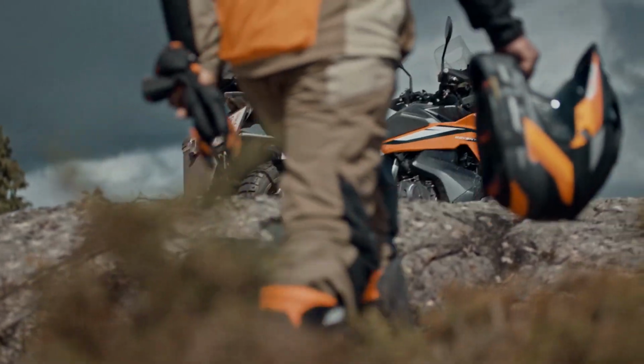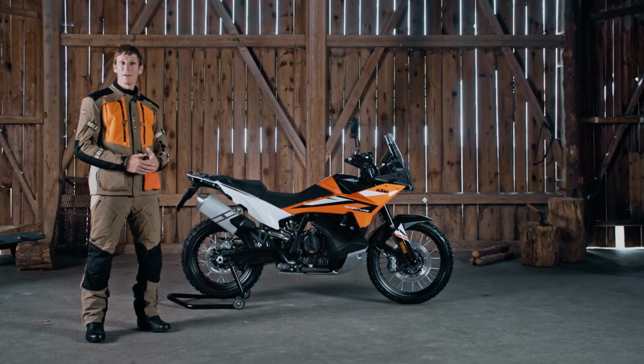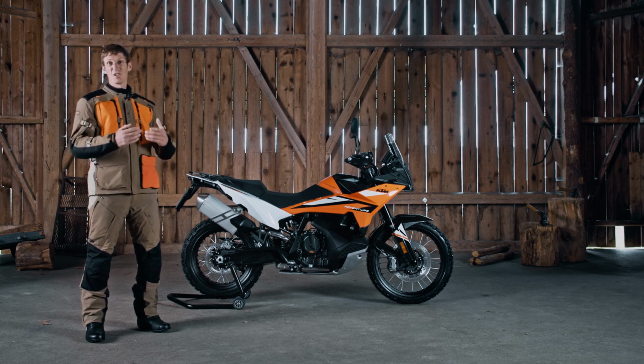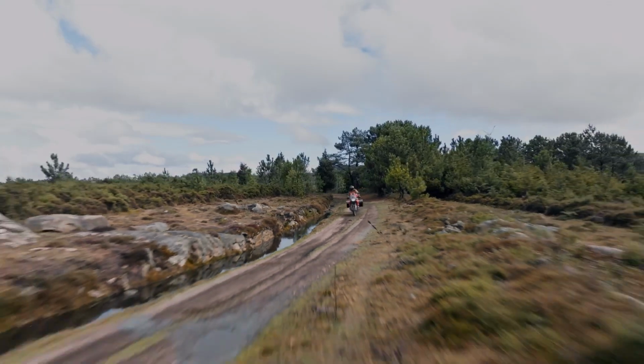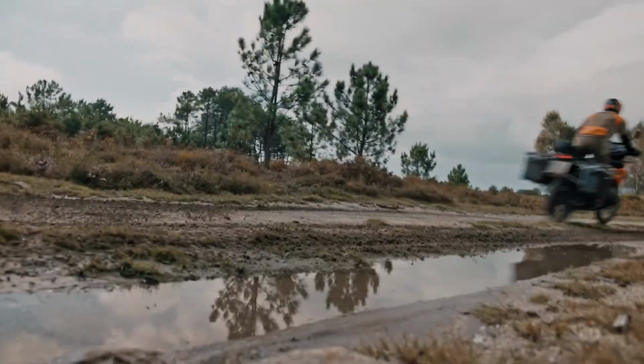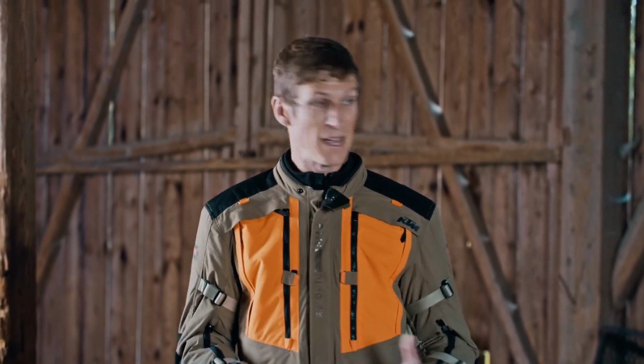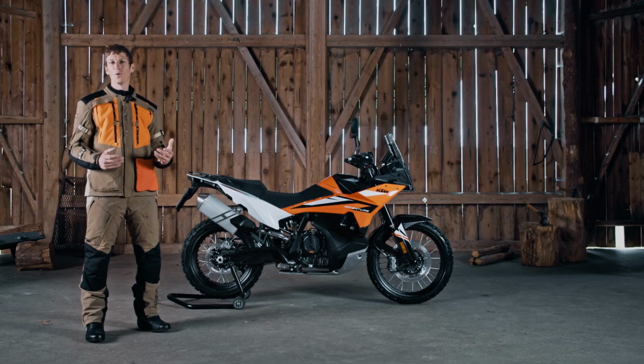Just like the 890R, this bike's got that new Rally Dakar-inspired styling. But what sets it apart from the R is its agility, its nimbleness, and it's really, really fun to ride on gravel roads, windy backcountry roads. It's a really sporty, agile feeling to this bike. So all these new features are great, but what makes this KTM 890 Adventure such a great all-round travel bike?